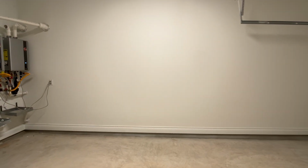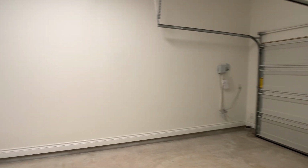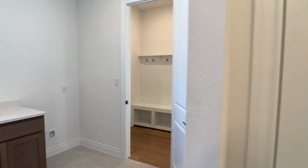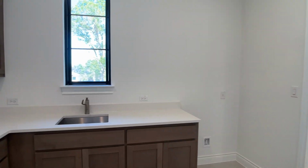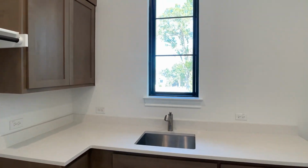And then we have a 3-car garage. So this is going to be the 1-car carriage garage. So you see some tankless water heaters over there. That's going to be your sprinkler system. There's an electrical box here, and those are going to be your tankless water heaters again. And then we have a 2-car side entrance garage, and I think we'll be able to look at that as well. Now, if I don't open up some of these doors, it's usually just because it's a linen closet in most cases. But if it's not, I apologize.